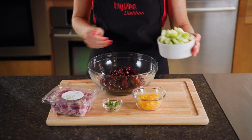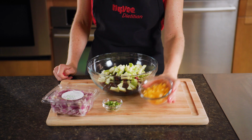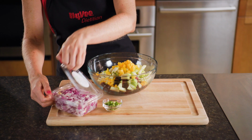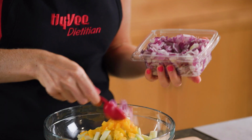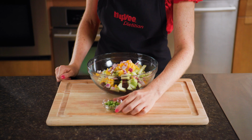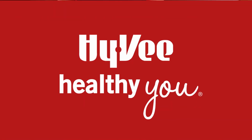Next, add to the bowl 1 cored and chopped Granny Smith apple, a 1/4 cup of finely chopped yellow bell pepper, 2 tablespoons of Hy-Vee Shortcuts red onion, and 1 seeded and chopped serrano pepper. Peppers can help boost your immune system with their high level of antioxidants like vitamin C.